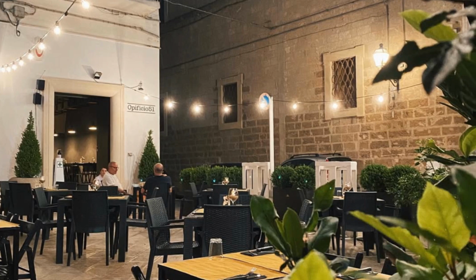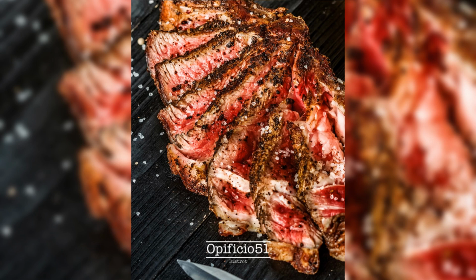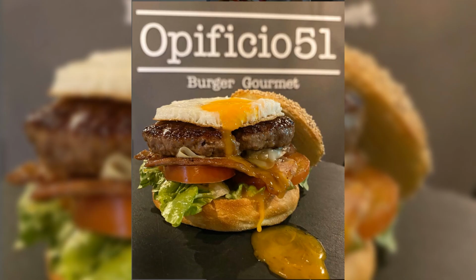Located in the beautiful historic centre of Oria, Opifitio 51 is rated 4.9 on Google. This is a bistro where you can expect to pay 20 to 30 euros. Their burgers get the most comments in reviews.